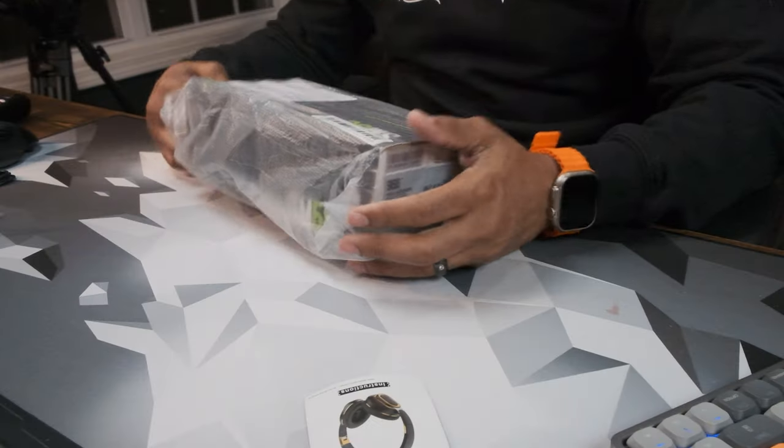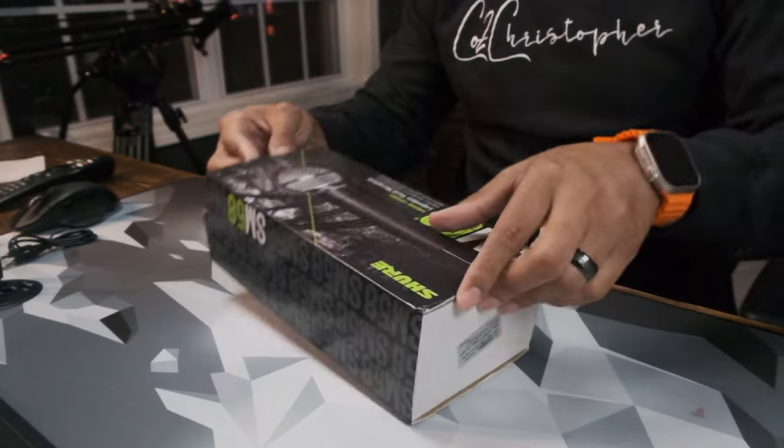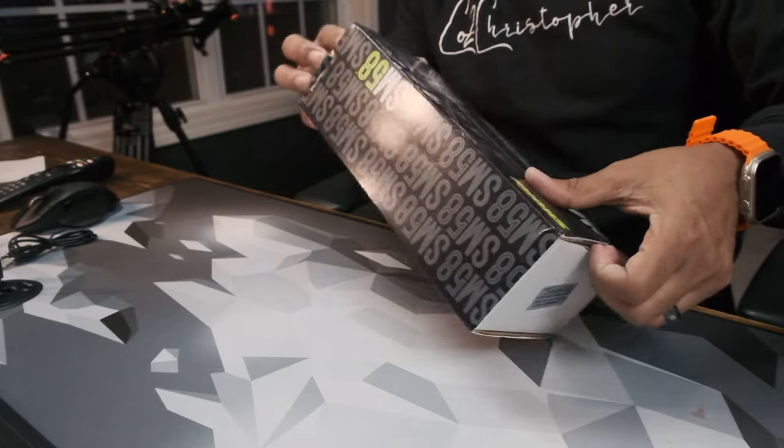Which means we gotta rush to the big one, the one that I've been excited about, which is a Shure SM58. I don't know if this is the real deal or not. Shure SM58 from Temu, a brand microphone, not only a brand microphone, but one of the most popular microphones in the world, SM58. There's some convincing stuff going on with this box. If this is the real deal, and I got this from Temu for a fraction of the price, the price will be down low, so you'll see it.